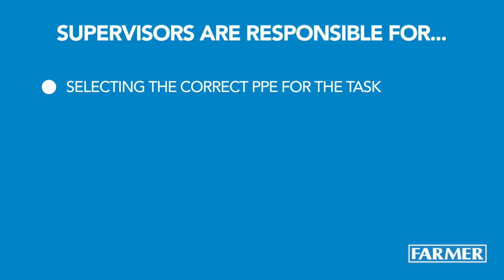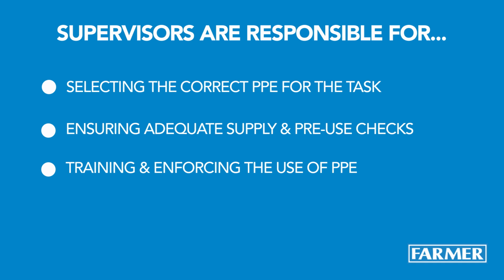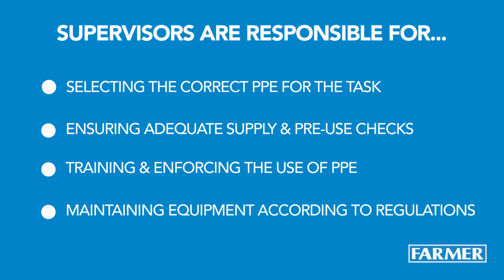Supervisors are responsible for selecting PPE that is appropriate for the task, ensuring adequate supply and pre-use inspections, providing training, enforcing the use of PPE and maintaining equipment according to regulation and manufacturer's recommendations.